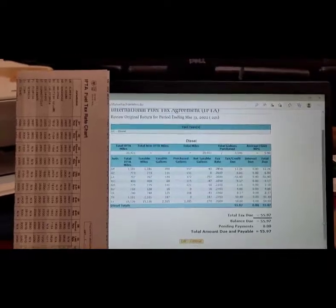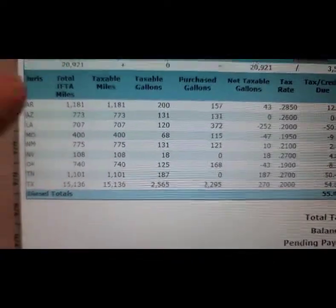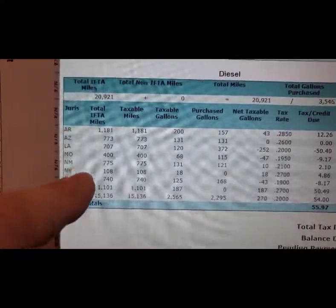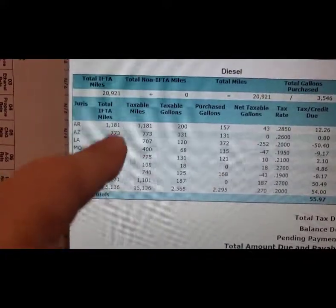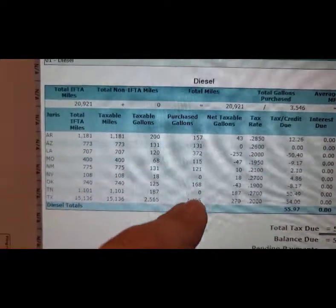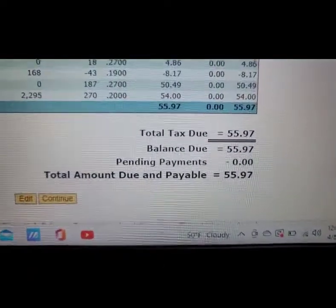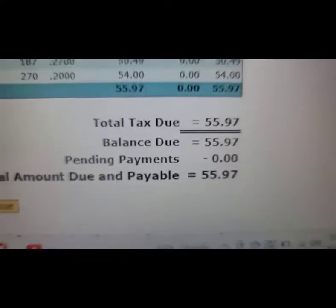because there's no complicated procedure. There's no misleading information. It's all straightforward. All right. So this is how easy it is. Once you get in there, you just go in and enter each state that you traveled in, how many total miles you traveled, how many taxable miles, how much fuel you purchased in each state, and then you hit next, and boom, it tells you how much you owe or how big of a refund you're going to get back.